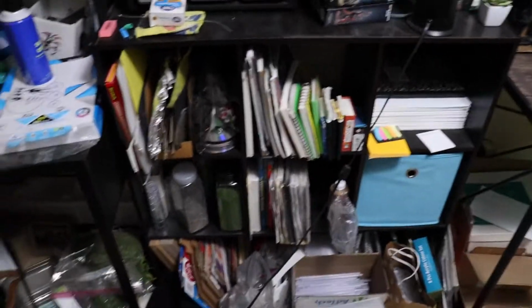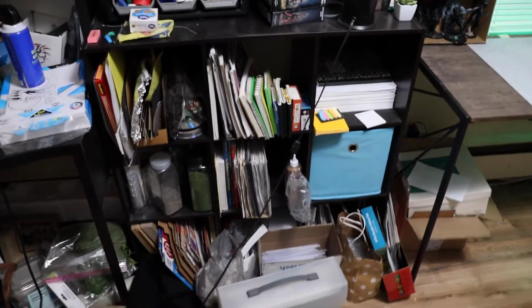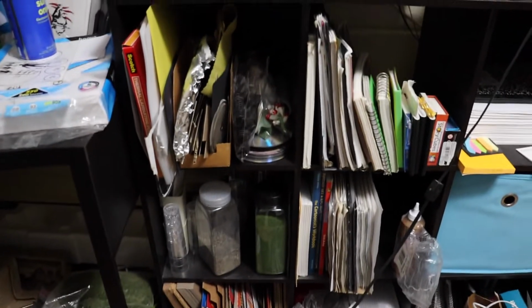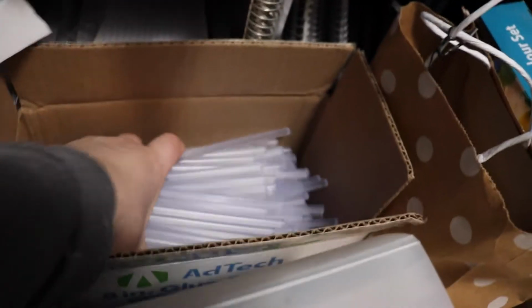Down here we've got a mix of personal storage and crafting storage, or crafting materials. That's the dog bed. The tripod's usually there and he likes laying under it, so of course we had to put a bed there. This is where I have a lot of materials: papers, cardboard, chipboard, corkboard, sand and flocking, an absolute buttload of glue sticks.